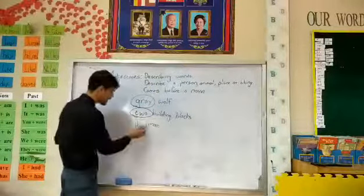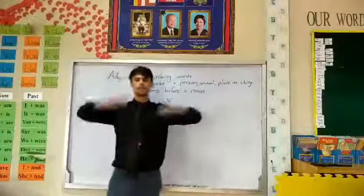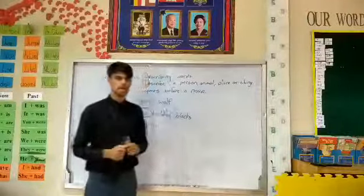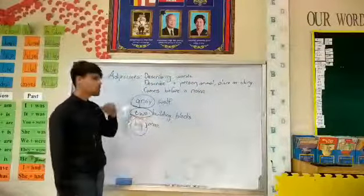We have got one big mat. It describes the size of the mat. It is big. There are two, and it is gray.